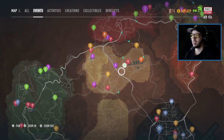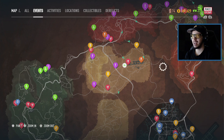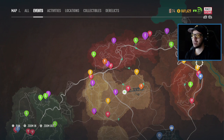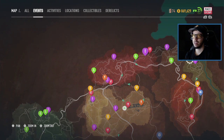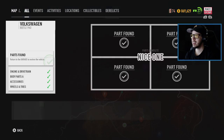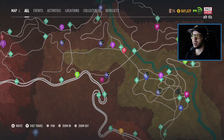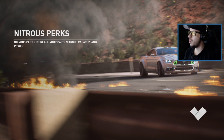Where's some races that we could do? Oh, we would absolutely crush this one. This is a sprint race. What's actually like a competitive race here? Or let's go smoke somebody in like a roaming racer or something. Where's somebody roaming racing? That guy's the 1% club. Let's show him what it is. Let's go over to this one.